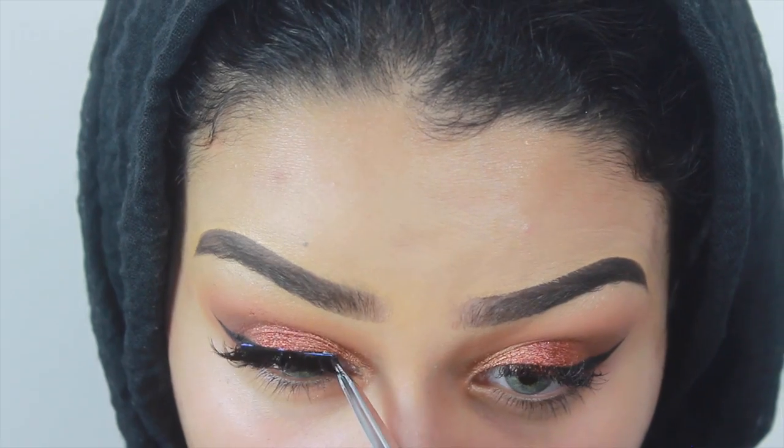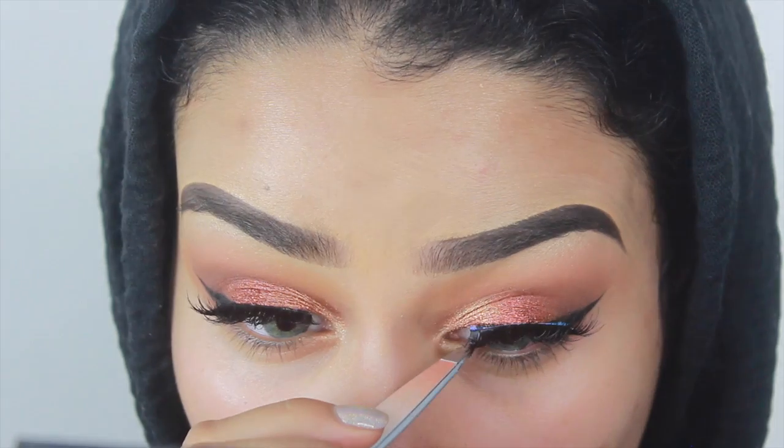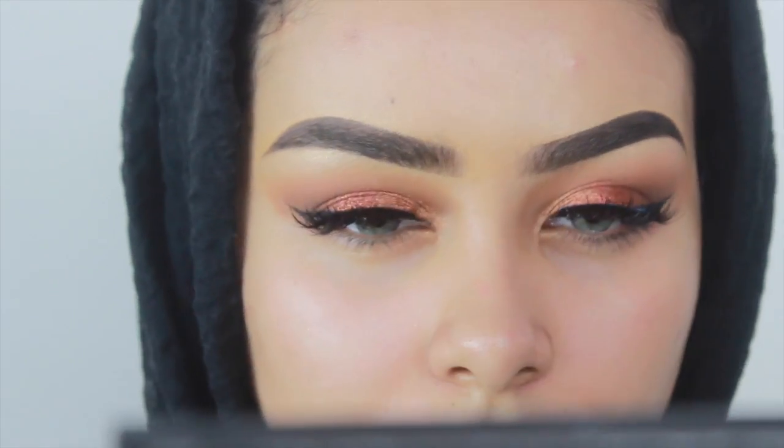Huda Beauty lashes in Samantha and a little bit of mascara. I use the Chanel one because I love it, but you could just use whatever you like, really.